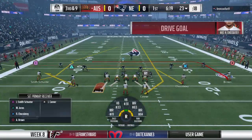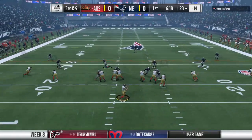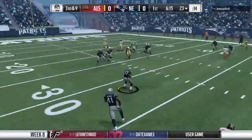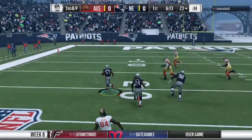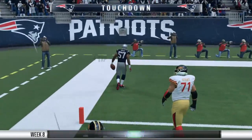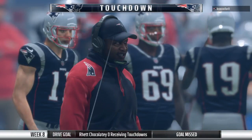And he goes in motion here in the backfield. He'll look to throw. Trying for Brown, and it's intercepted. Picked off near the 32. And he takes this one back into the end zone. And the Patriot defense has a touchdown.